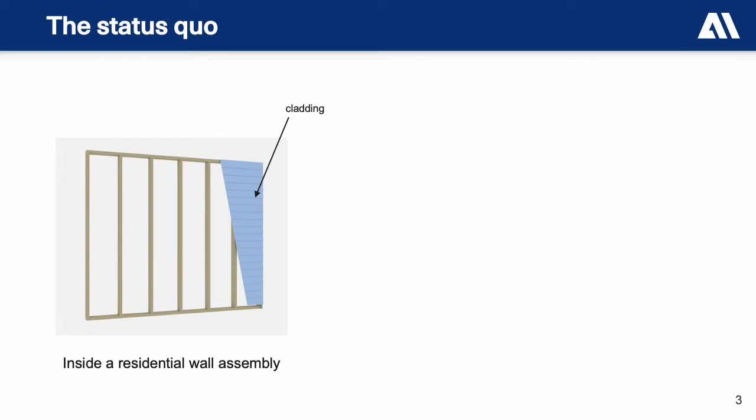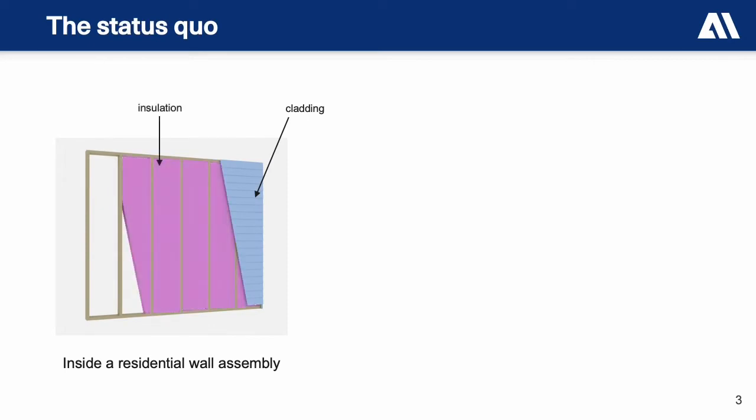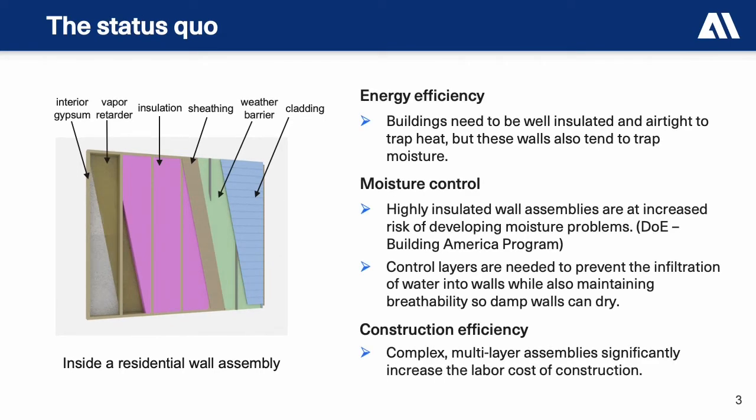To illustrate the challenge, let's look at this residential wall assembly. We can increase the energy efficiency by adding lots of insulation and by tightly installing panels to stop drafts. So these material layers will trap heat, but they also trap moisture, and that makes the wall less durable and the building less comfortable over time. We fix those problems by adding more layers, weather barriers, vapor barriers, to control moisture. But the complexity of the wall is increasing, and that significantly raises costs. Is there any way to avoid these trade-offs between efficiency, durability, comfort, and cost?